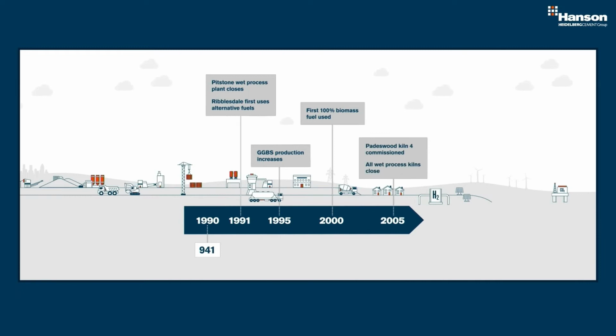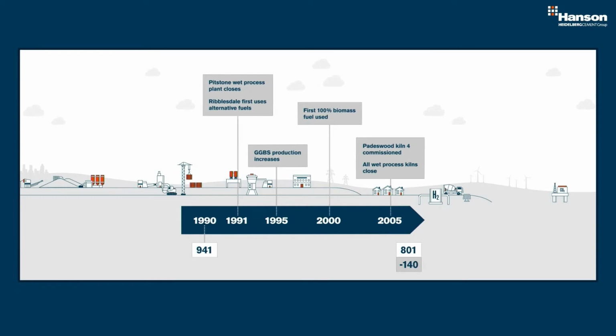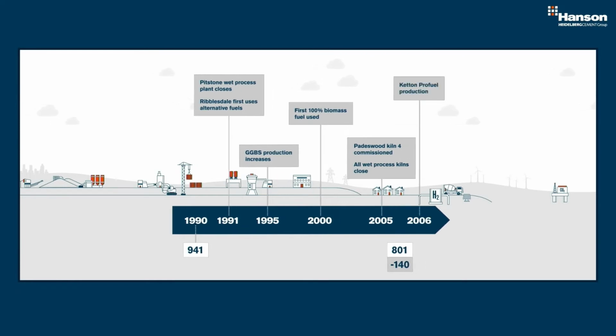2005 was a big year for us, with a new kiln being commissioned at our Padeswood Cement Works and the closure of the remaining wet process kilns that I mentioned earlier. So these improvements in our process between 1990 and 2005 resulted in the baseline of 941 that I mentioned earlier reducing by 140 kilograms to about 800 kilograms. So a significant drop. In 2006, we again focused on fuels that were used in the cement kilns.